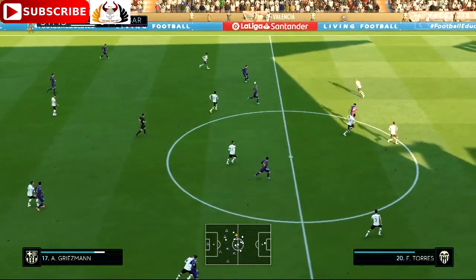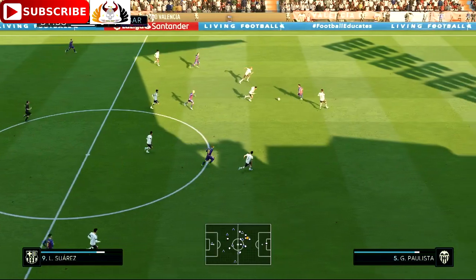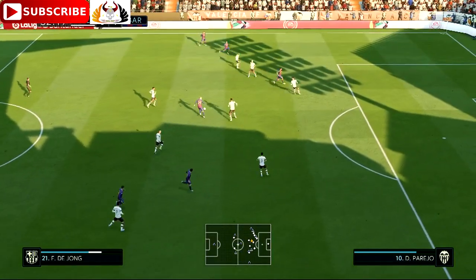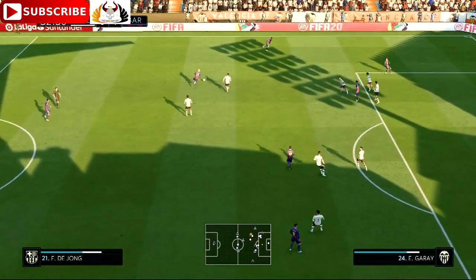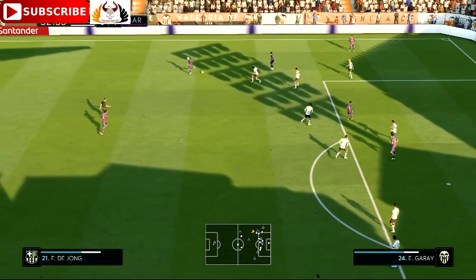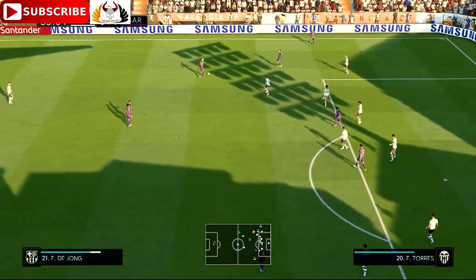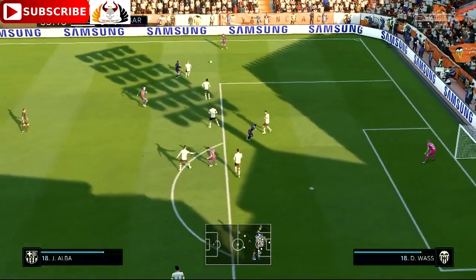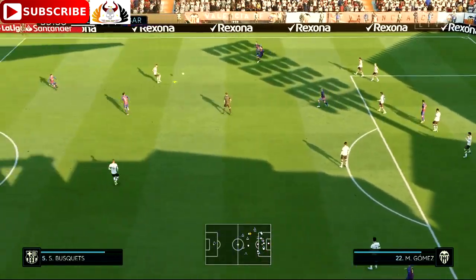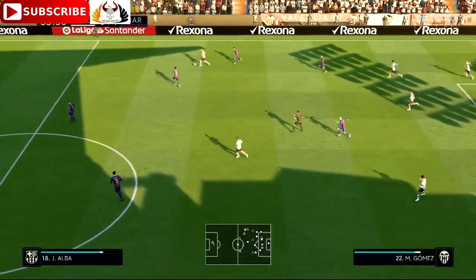Substitution that the home side want to make. Luis Suarez. Excellent attacking play here. They could open up the opposition now. Griezmann. Return pass. No great danger here, but they've got the ball. That's the most important thing. High quality cross, Jordi Alba delivered it. Oh, that's good defending.